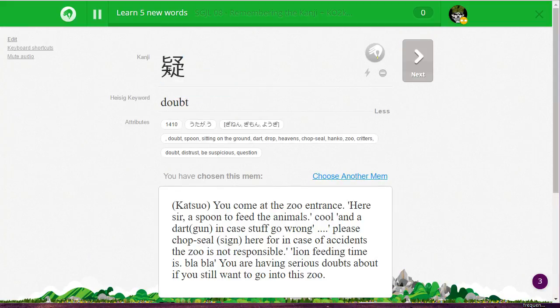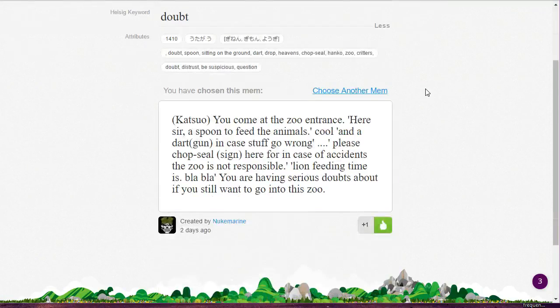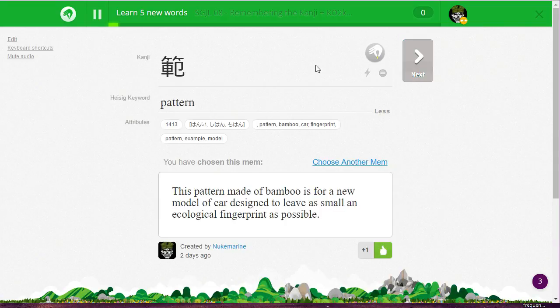Alright, so that's the weird one. That's the one with kind of a lengthy story to it. Spoon, dart, stamp, zoo. That's pattern, bamboo. A pattern of bamboo connections, a pattern of cars, maybe a pattern of fingerprints. It's always like the idea of pattern as in example or model. A pattern of bamboo, with the bamboo pattern on the cars. It looked really pretty until it got dirtied up with fingerprints. But from far away it looked like a pattern of fingerprints. So if you want to keep that idea of pattern there, example or model.